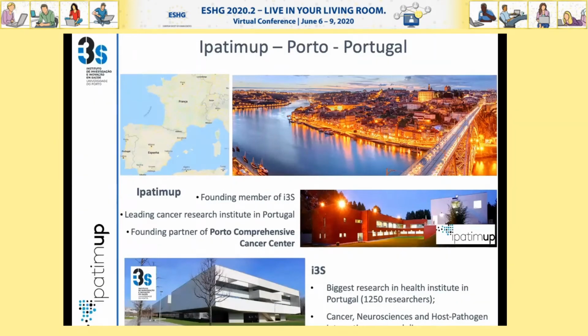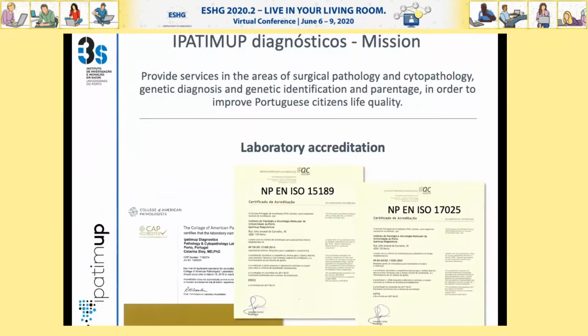IPATIMUP is a founding member of I3S, which currently is the leading research institute in the topic of health. Within the institution, we have a diagnostic facility where the mission is to perform genetic diagnosis and parentage testing for society in Portugal. But one of our key missions there is to have good quality of our testing, and this is mostly shown by our different laboratory accreditations, that go from CAP accreditation to ISO 15189 and ISO 17025.